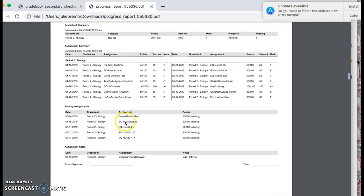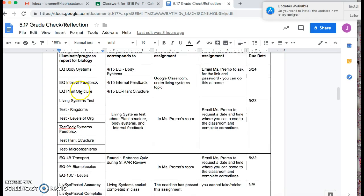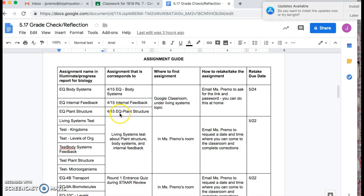Okay, let's look at another one. All right, let's look at entrance quiz plant structure. So this is something that's missing. All right, so if I go back, I find entrance quiz plant structure. I see that it corresponds to this. I can find it on Google Classroom under the Living Systems topic, and I need to email Ms. Primo to ask for the link and the password.